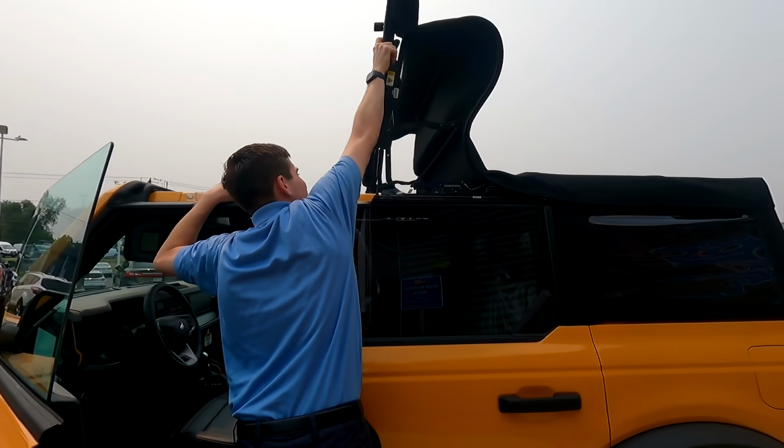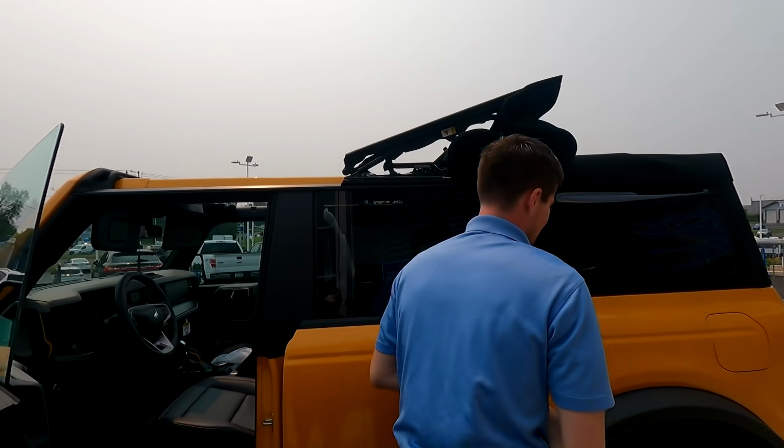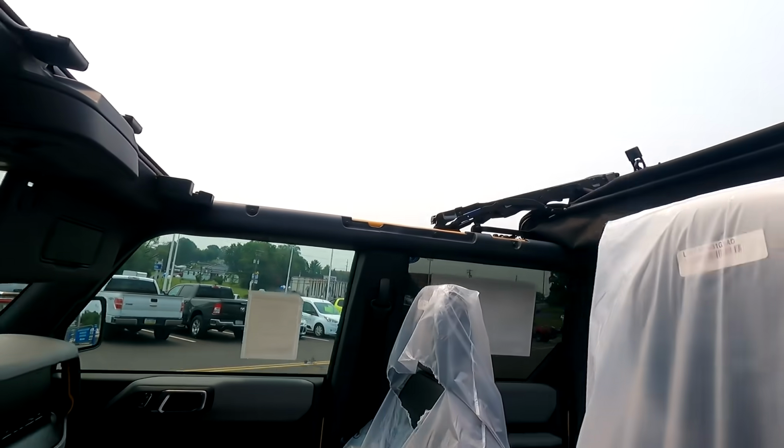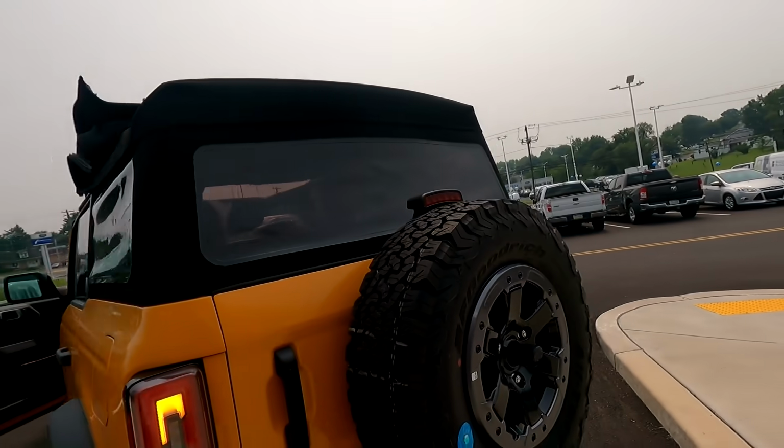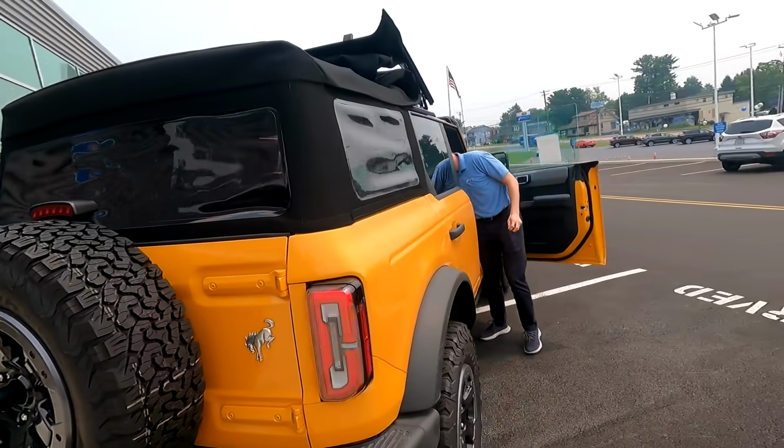Oh, I wanted to see it with the roof off so bad. That's awesome. Yeah, so if you come around here, it's all open in here. Oh my God, you want a panoramic sunroof, you got one.